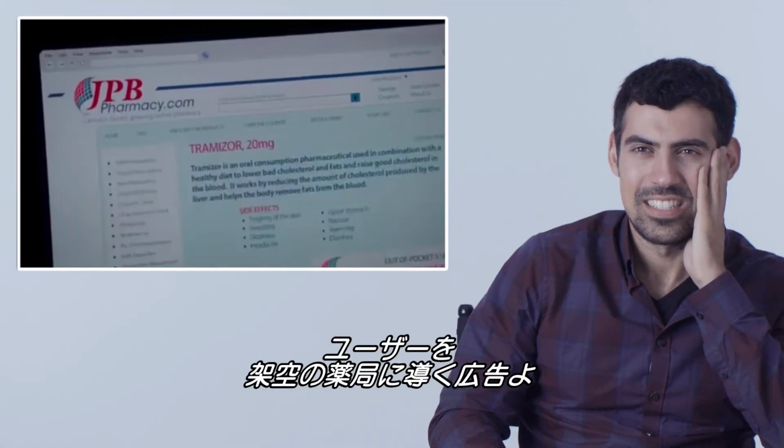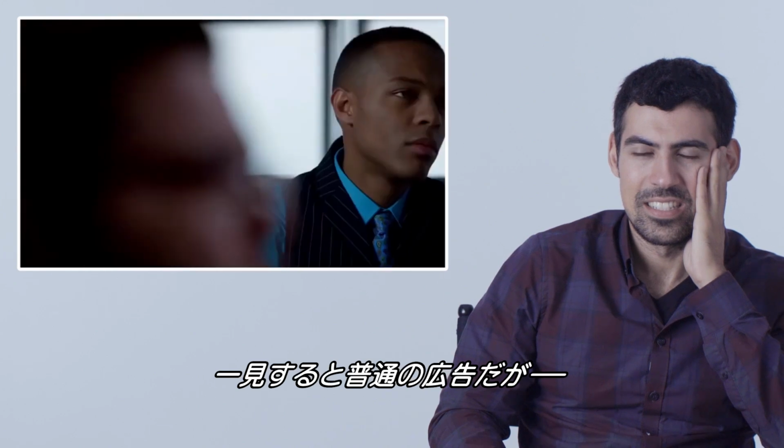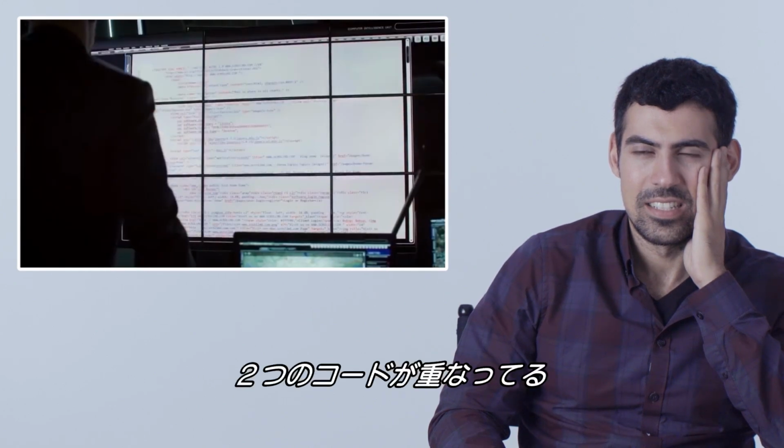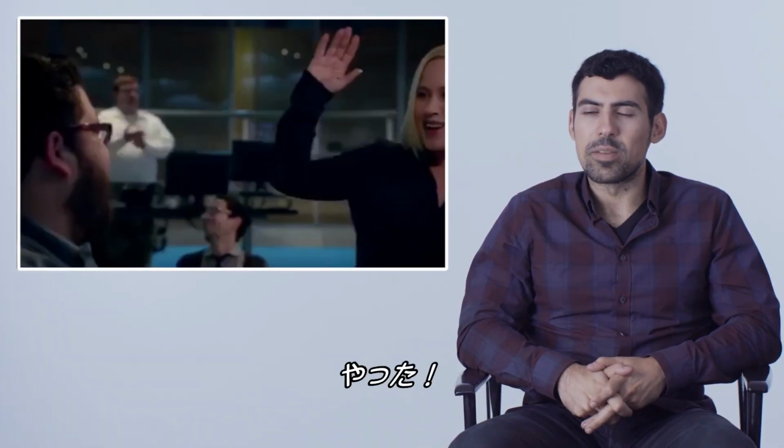The ads are redirecting site users to what could be a fictitious pharmacy. Looks like a normal ad, right? And this is the code for the ad, but there's actually two codes written right on top of each other.